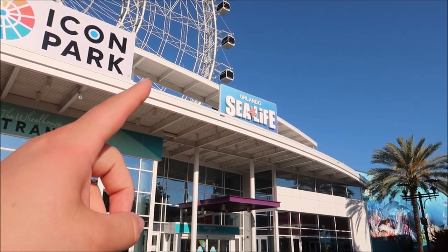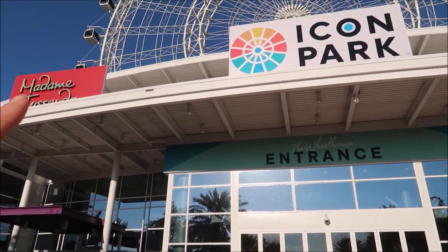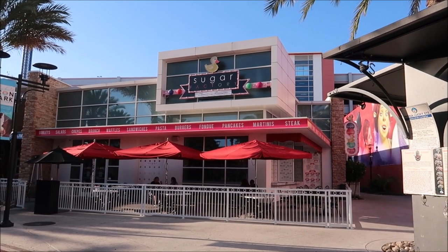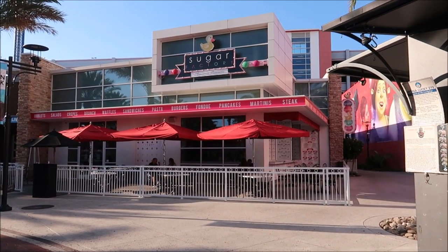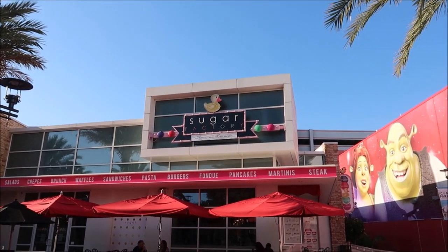Inside Icon Park, you do have Sea Life, the Orlando Aquarium, the wheel at Icon Park, and Madame Tussauds. Another restaurant, the Sugar Factory, is actually open and has outdoor seating. Very interesting. If you know a lot about the Kardashians, you might know a lot about the Sugar Factory. Things that are not allowed to be open are bars and service-friendly establishments. So barbershops, nail salons, stuff like that, where you have to have close contact with the guests. So places like the Tin Roof here, not open yet.